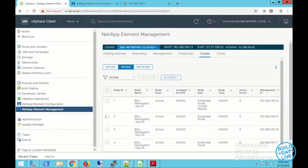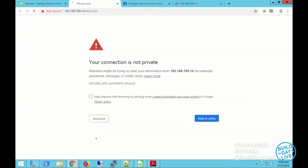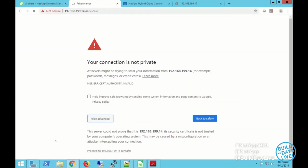Right. Well, let's go through that, adding a node as we scale out a storage cluster. Sounds great. Where do I go? So from this page, we'll just click on that Actions button. And I mentioned that expanding your cluster is in a couple different places here. So we'll click on that from this page here, which is launching our scale.